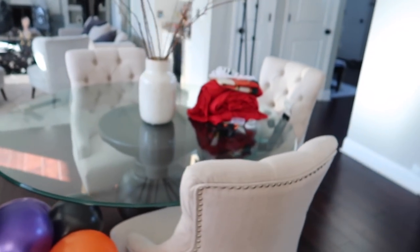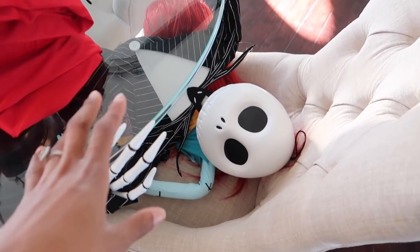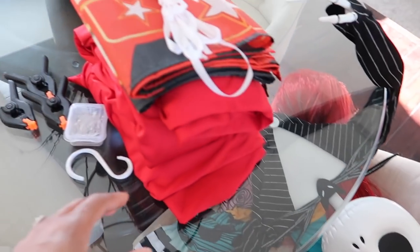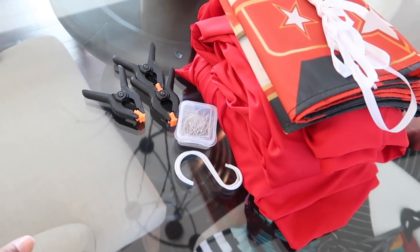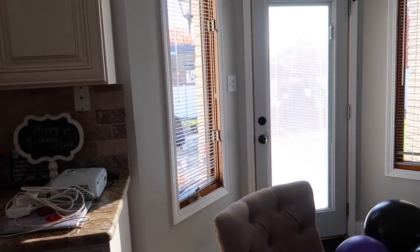We're doing a movie night or whatever, so we're gonna be watching Nightmare Before Christmas and anything else the kids wanna watch. So I got these Nightmare Before Christmas movie figures. I got a bunch of props and things to set up my backdrop because we're doing the movie screen on this thing. And we're doing a heated tent thing in the backyard. I don't know if I mentioned that, my bad.